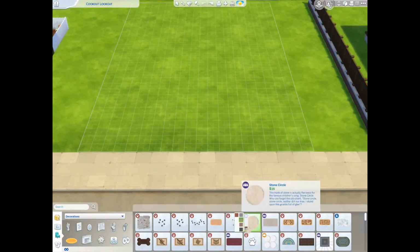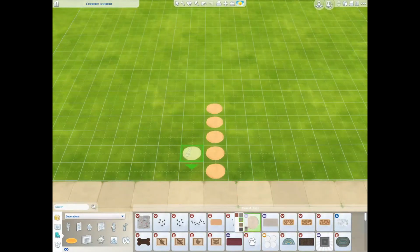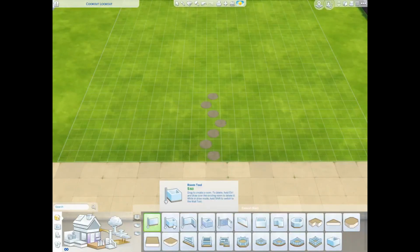I was trying different things, like these stone circles that are in the rug section but are not actually rugs. So yeah, I tried some different things. I ended up going with these because I liked the look of it and I thought it was really fitting with what I was trying to do here. It had that quirky feel.